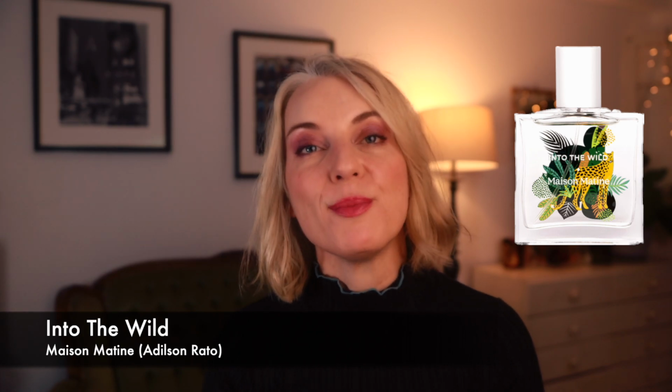The first one is called Into the Wild and it's by Maison Matine. The perfumer behind this fragrance is Adelson Rato, who I'm not sure I'm really that familiar with. My understanding with this house was that they wanted to release perfumes that weren't overly complicated, but that were just really pleasant to wear, but they're quite quirky as well. If you see any of the artwork that they put out, it's all very bright and very colourful.